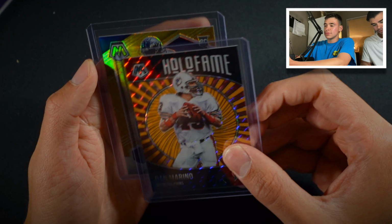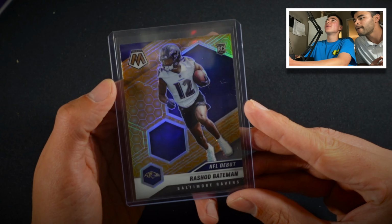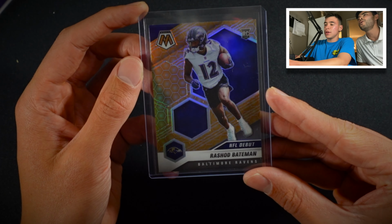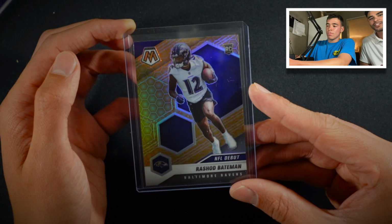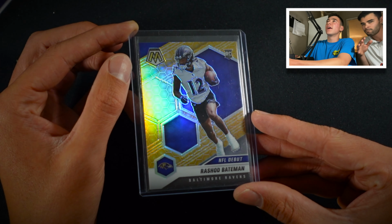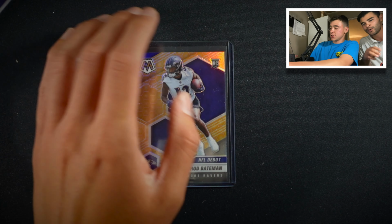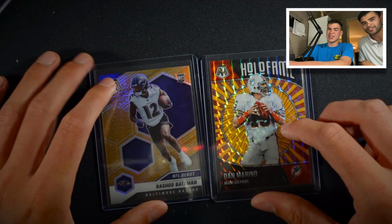And then maybe this one's the best, I don't really know. Rashad Bateman, honeycomb, NFL debut. Glad to see the honeycomb for the first time. Two parallels that I'd never seen in person before. So, didn't get our Genesis, but we'll take a honeycomb. And we'll take an orange fluorescent numbered. We might have to buy some more because the hunt is still on. Oh, I want more of this stuff. The hunt is still on.